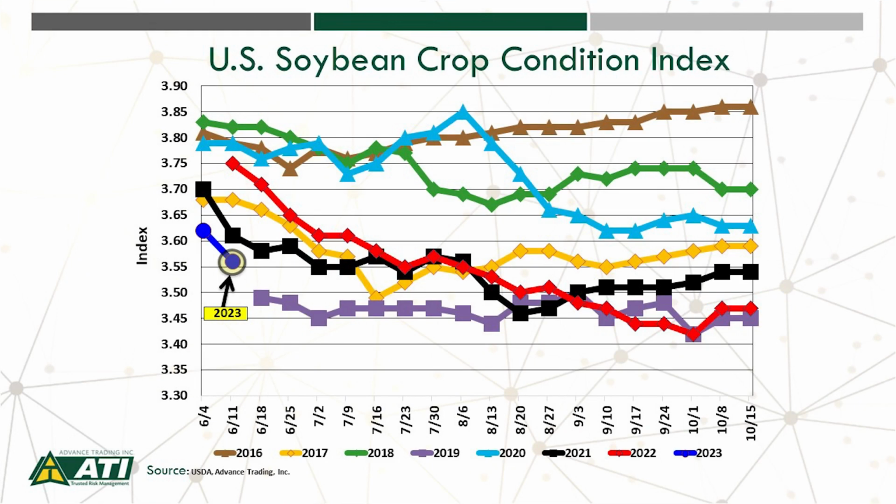Let's now take a look at our recent history of the crop condition index. Again, we're looking at a deterioration this week. This year is well below last year, depicted in that red line. And the only year it's been above at this level is 2019. So the market has taken note of that with a rebound in soybean futures.